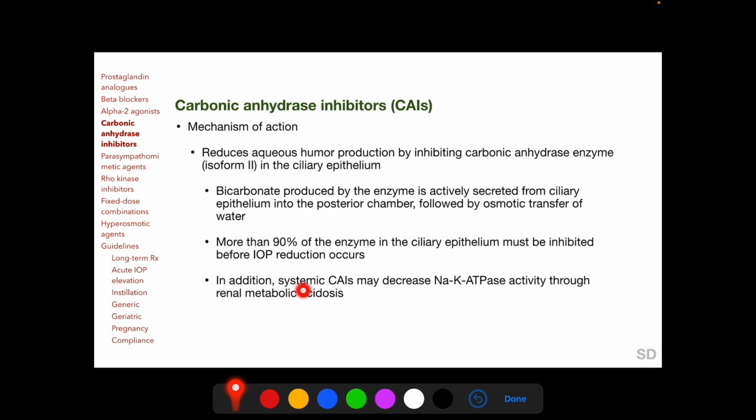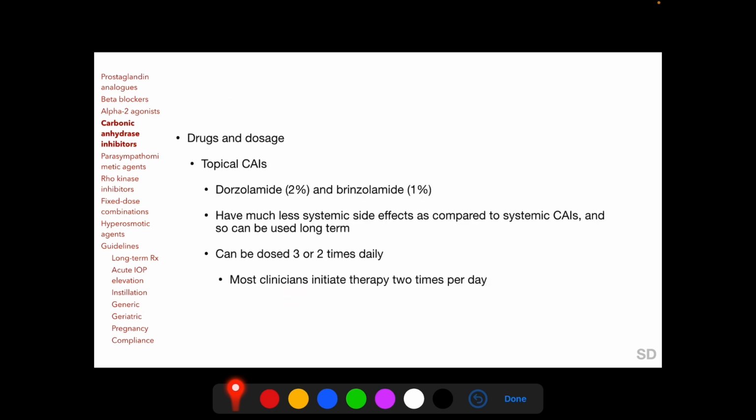In addition, systemic carbonic anhydrase inhibitors may decrease sodium-potassium ATPase activity in the ciliary epithelium through metabolic acidosis. So there are both topical and systemic carbonic anhydrase inhibitors, and topical carbonic anhydrase inhibitors include dorzolamide and brinzolamide. The topical carbonic anhydrase inhibitors have much less systemic side effects as compared to the systemic carbonic anhydrase inhibitors, and so they can be used long term.